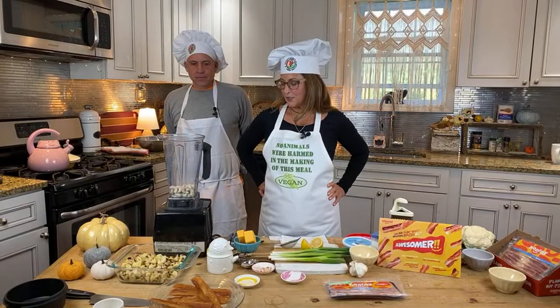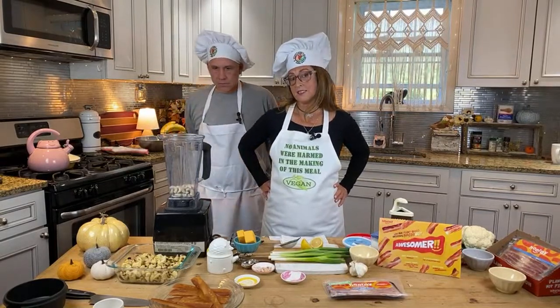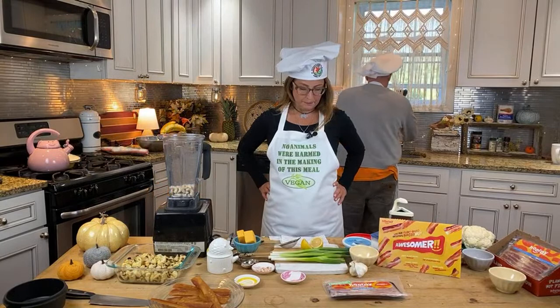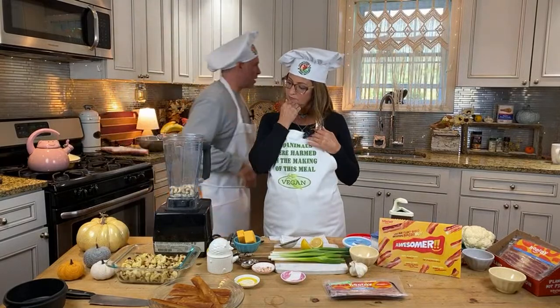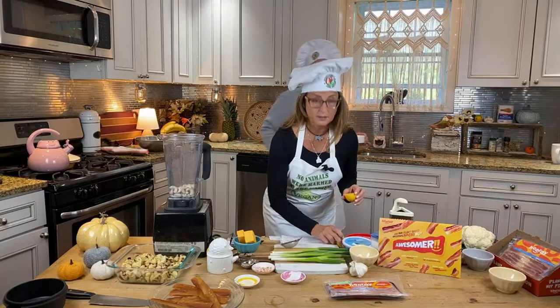Then the next thing you're going to want to add is the same amount of water as cashews. So we put in a cup of cashews, so you want to put in a cup of water. Yes, please. Our water is from a well, and it's super healthy water, unfiltered. Perfect. And then we're going to do some lemon.